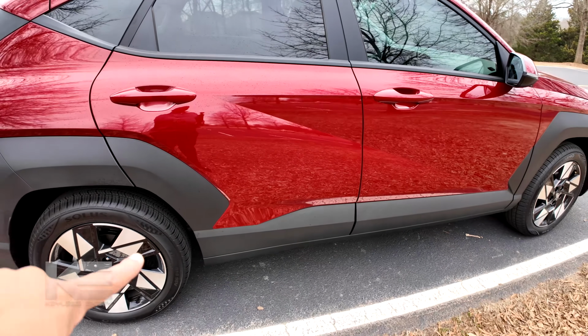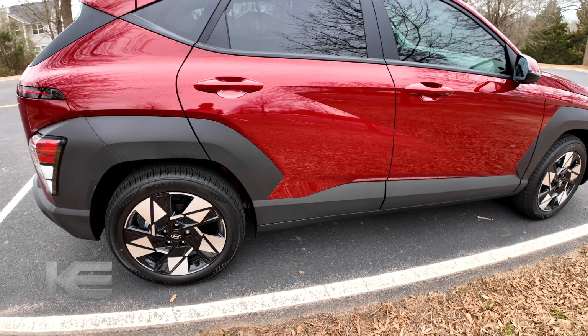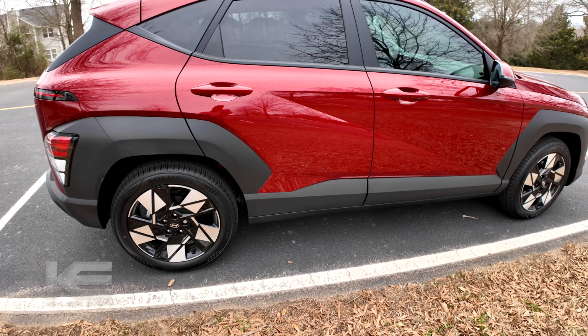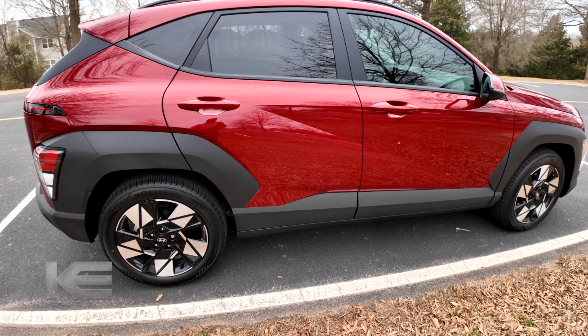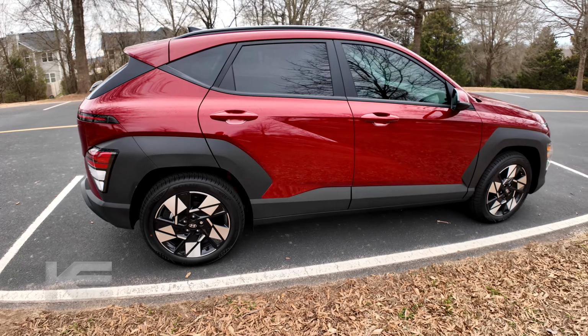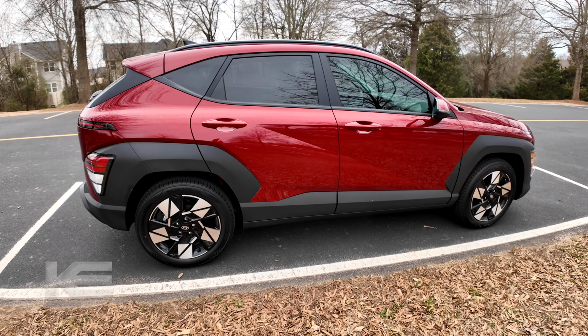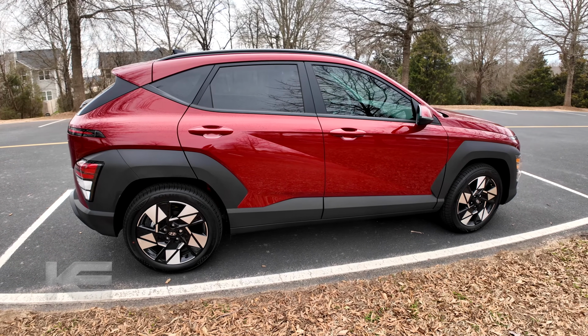Going around the side, you do have that side molding, which gives it more of that ruggedized look. I will say I'm not a huge fan of the ruggedized look on this particular car because you're not taking this off-road. This car is designed to be used on road. And yes, there are all-wheel drive options out there on this particular model, but to be honest, you're not taking this off-road at all.